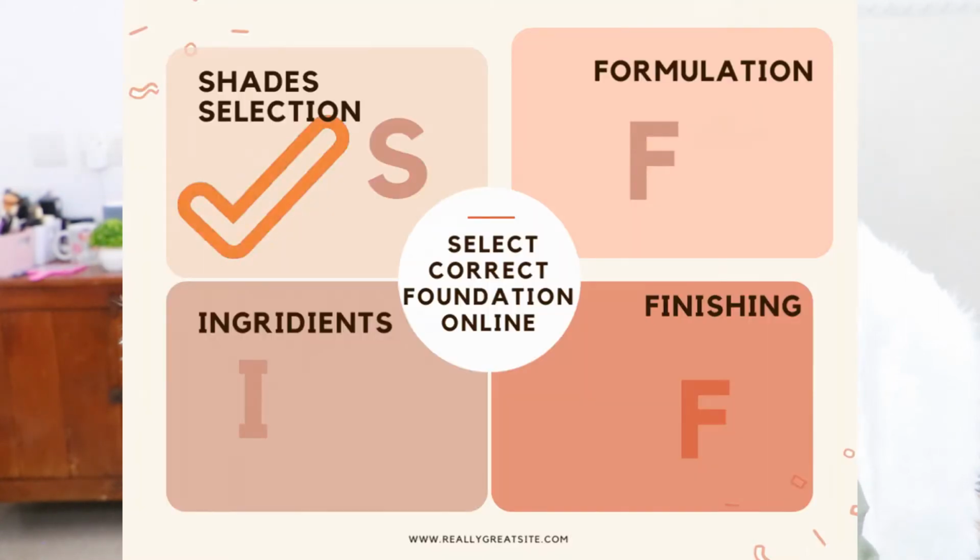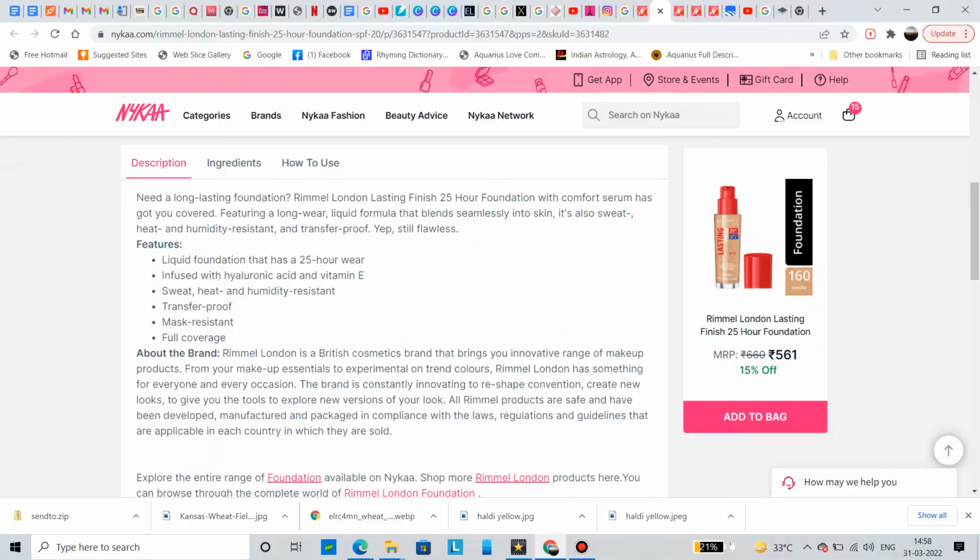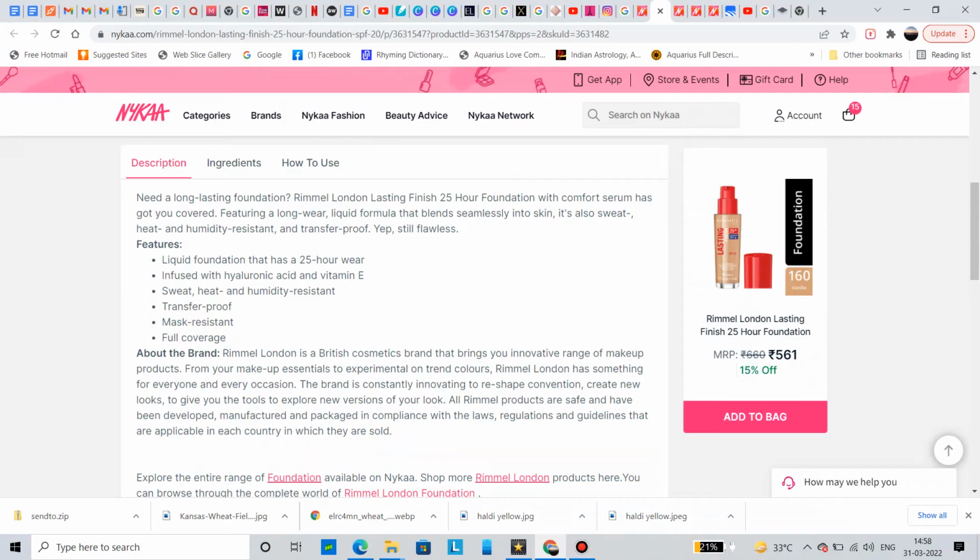So now that they have my shade, I'm interested in reading about the formulation. I'm a dry skin with uneven texture. Will it dry me out? Does it give even texture? This is what I need to know in the formulation. Need a long-lasting foundation. Okay. Longwear liquid formula that blends seamlessly. I love it when foundations blend seamlessly. Sweat proof, heat and humidity resistant and transfer proof.